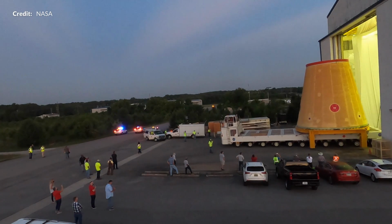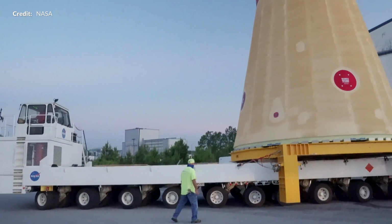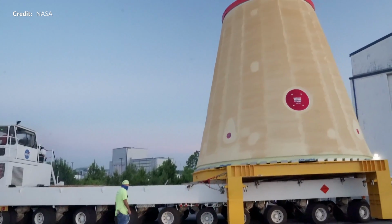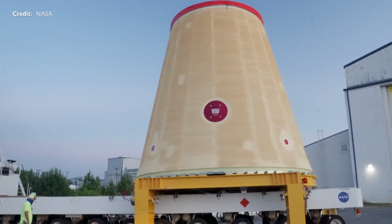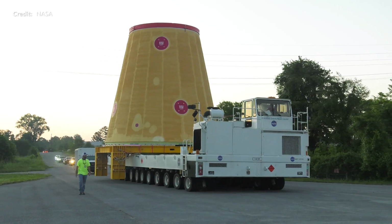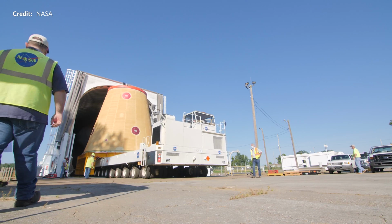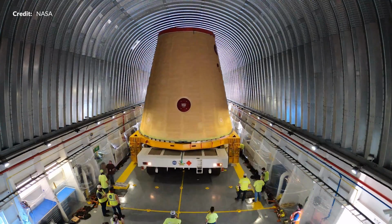Also on Friday, July 17th, NASA organised the Space Launch System stage adapter to be loaded onto the Pegasus barge at NASA's Marshall Space Flight Center. This is the last piece built in Alabama to be sent to Kennedy Space Center in preparation for the Artemis 1 mission to the Moon. This is the section of the vehicle that connects the core stage to the cryogenic propulsion stage.